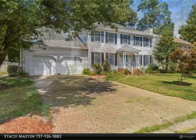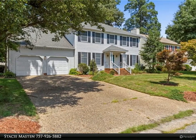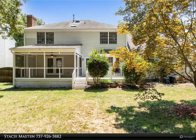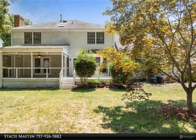Nestled on a cul-de-sac, this 5-bedroom, 3-full-bath colonial is stellar. To the landscaping off the front porch entrance that leads into the foyer, living room, dining room, eat-in kitchen, flowing into the den with fireplace banked by built-in bookshelves.